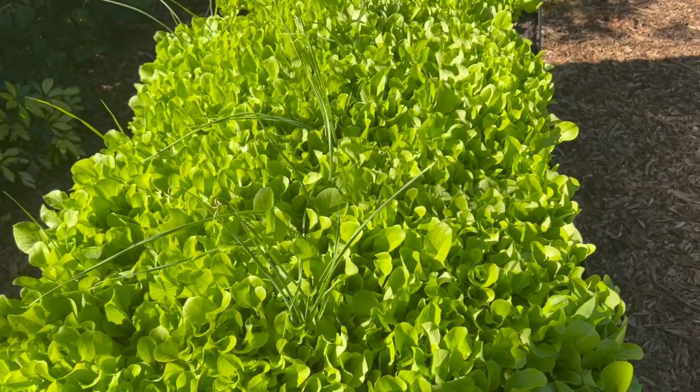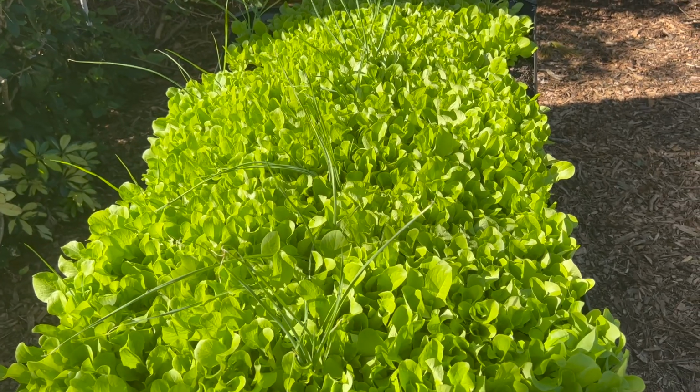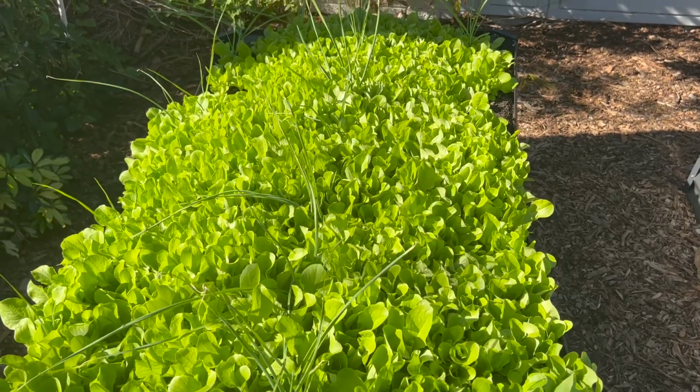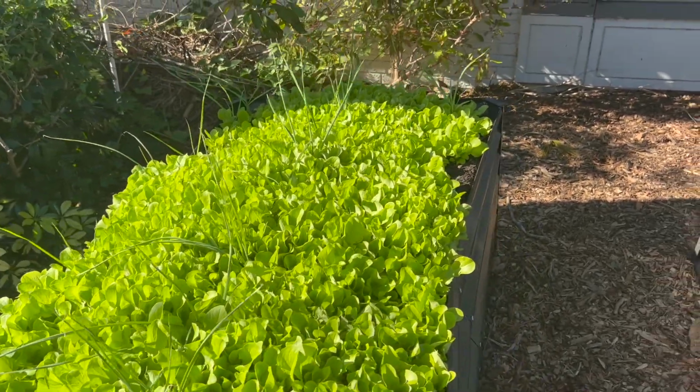So what I will do today is I'm gonna come through and I am going to prune this back a lot. And then we'll have some really nice, very tender salads with this.